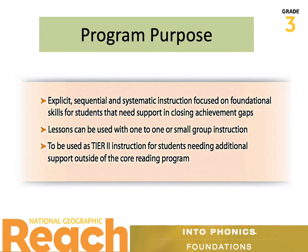We will now take a look at the program purpose of Reach into Phonics Foundations by highlighting 3 hallmarks of the program. First, Reach into Phonics Foundations provides explicit, sequential, and systematic instruction that is focused on foundational skills for students that need support in closing achievement gaps. Second, these lessons can be used with one-to-one or small group instructional models. And the third hallmark is that Reach into Phonics Foundations can be used, and should be used, as Tier 2 instruction for students needing additional support outside of the core reading program.